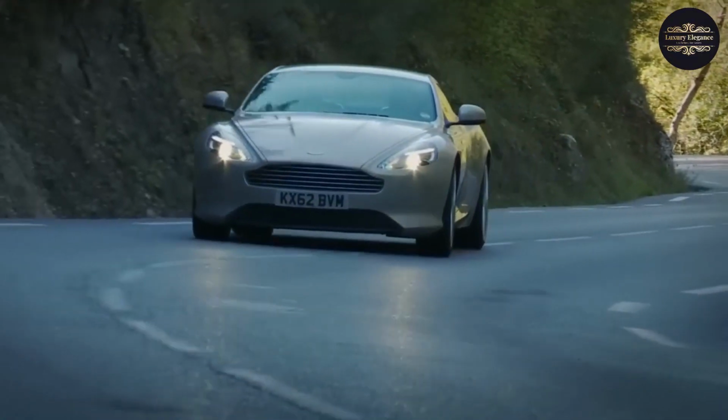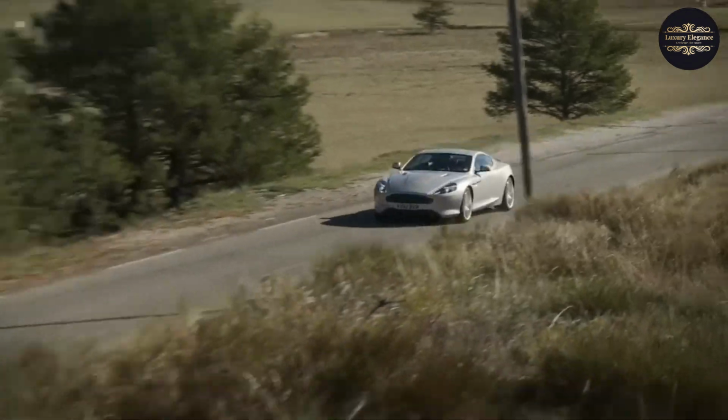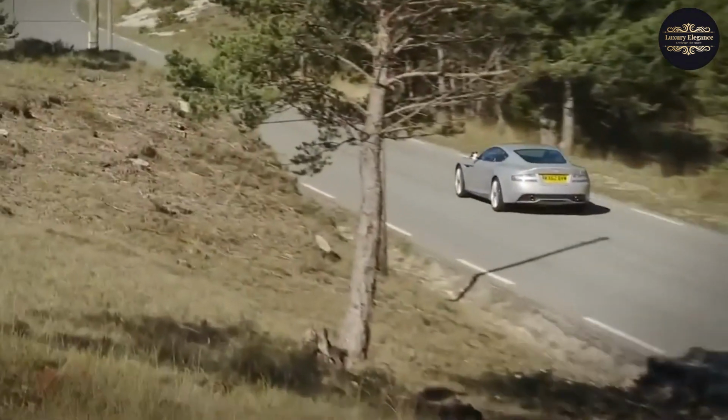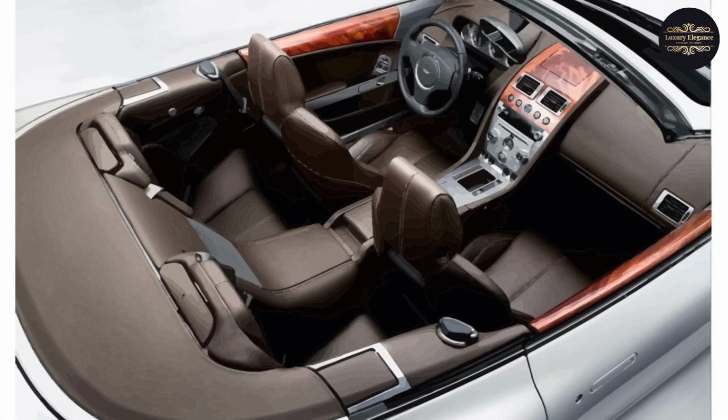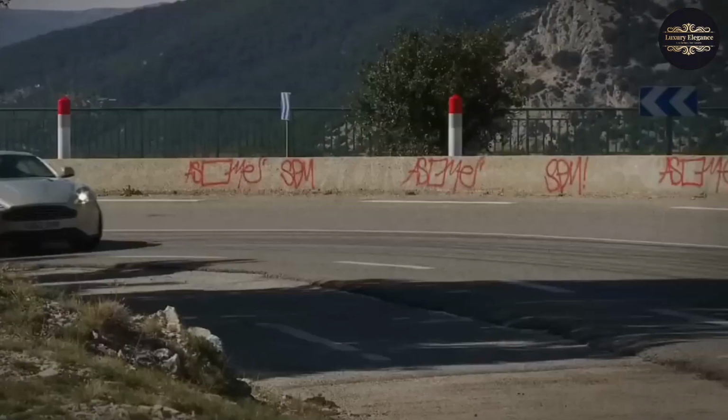This means that the car could go from 0 to 60 miles per hour in about 4 seconds, and it could go as fast as 183 miles per hour. It also had 4 seats, and if you could find one, you could get one with a manual gearbox.